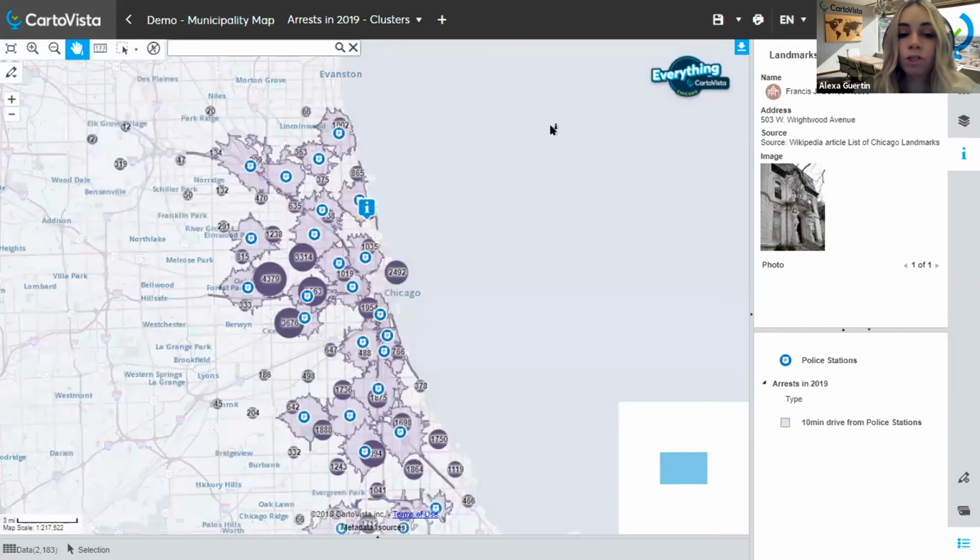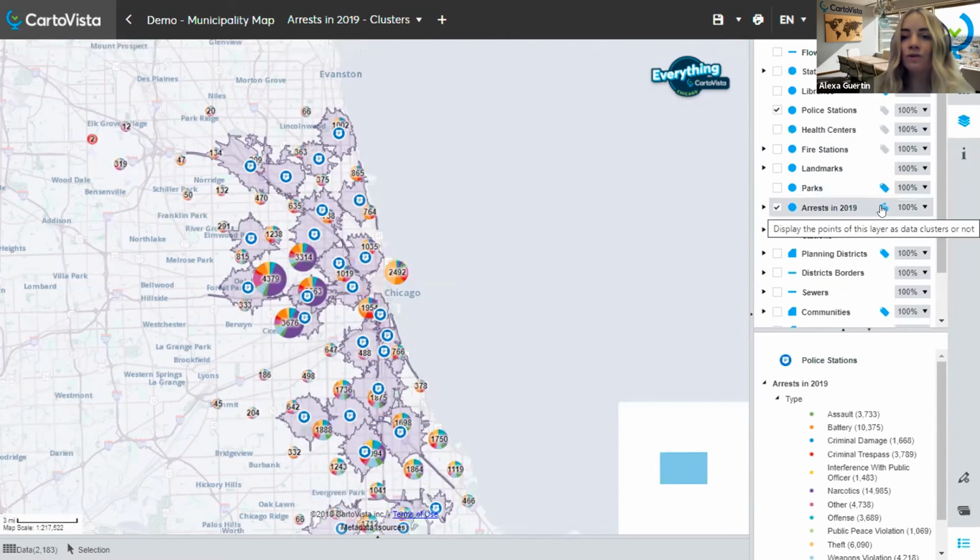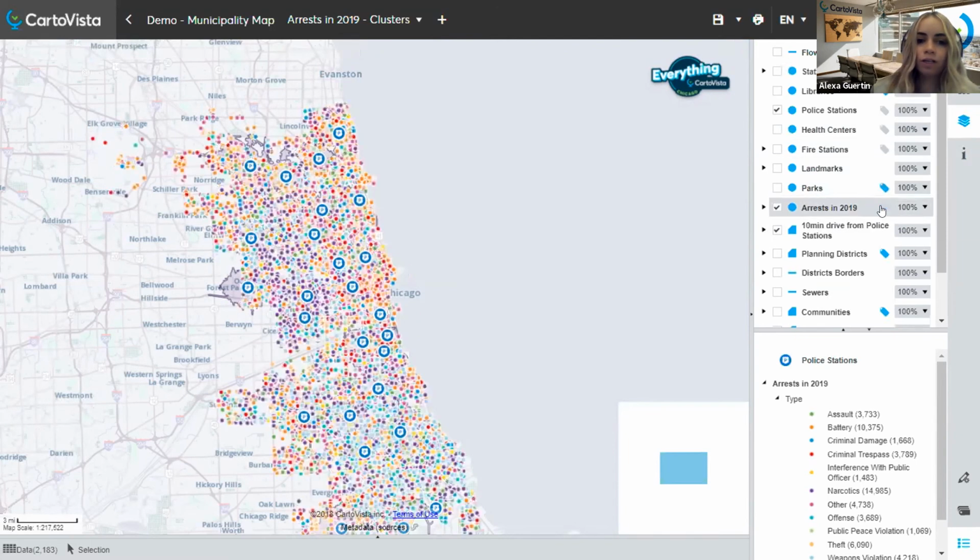The clustering option is really great when you're working with large data sets because we've got thousands of records, and it would be a very busy map if we didn't have clusters. So if you see me, I can turn off the clustering, and you can't really make sense. We lose our base map. There's so many points.